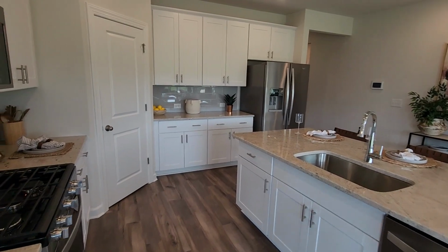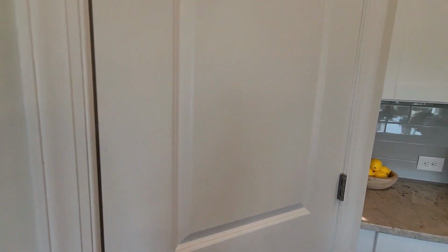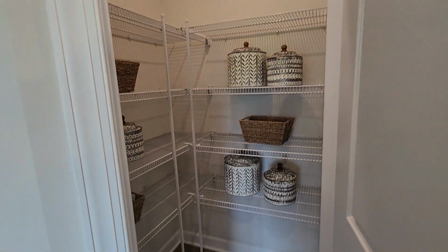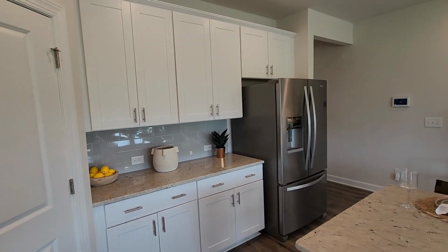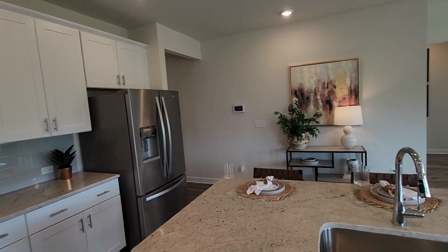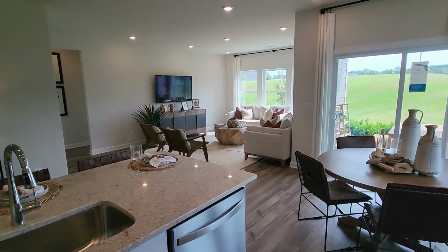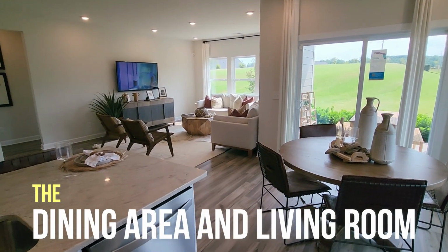And I am going to point out the pantry, because pantry is very important to me and it is to most of my clients. Nice sized pantry. Now there are some models in this development, such as the Denver model, that has an even larger pantry, but this one is pretty darn good. Now this looks over to the dining area as well as your living room.